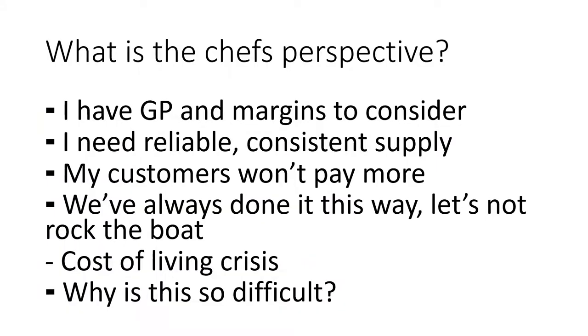So that's a bit about what the issues are when it comes to seafood, and it's particularly around the west coast of Scotland and the issues that we're dealing with in terms of why there isn't more sustainable seafood. And I thought, since we're talking to chefs, we should consider the chef's perspective. And when I say chef's perspective, these are the things that I've had to try and consider in the past when we've been running a restaurant and thinking about this.